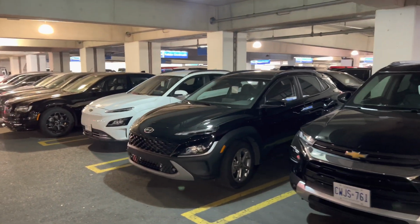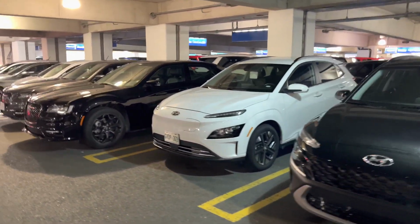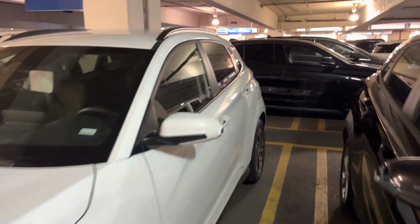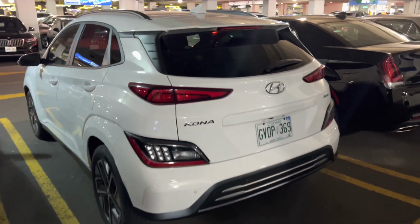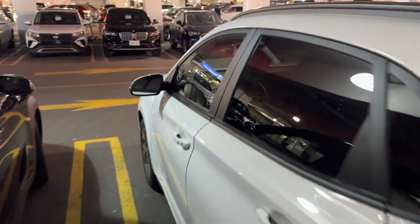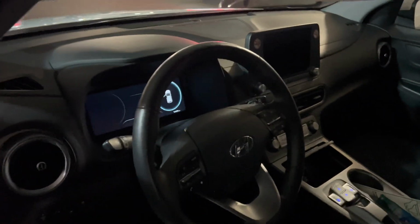A couple Konas. This, I think this might be the first Kona electric I've seen. That other one we saw was from the US. Let's just take a quick peek at this. I'm gonna give my friend Jonathan a shout out to show him one of the Canadian Konas here. Kona electric. All right, let's take a look at the interior. It looks like it's got that newer screen on here? About 16,000 kilometers.